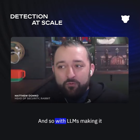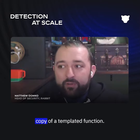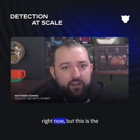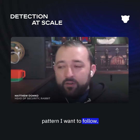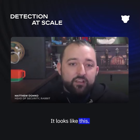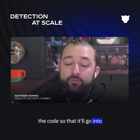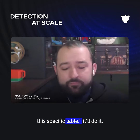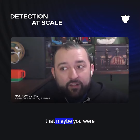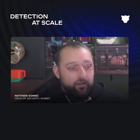And so with LLMs, I can say, here's a copy of a templated function. It doesn't do anything right now, but this is the pattern I want to follow. I have a data source. Here's 5 lines of the data source. It looks like this. I would like you to update the code so that it'll go into this specific table. It'll do it. It'll spit out the code that maybe you were intimidated to write at first. And now that it's there, the hard part is done.